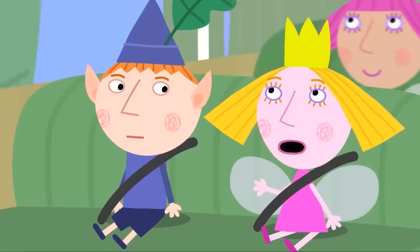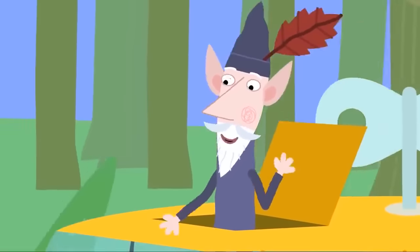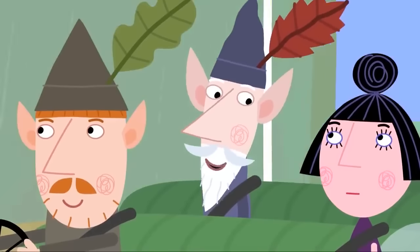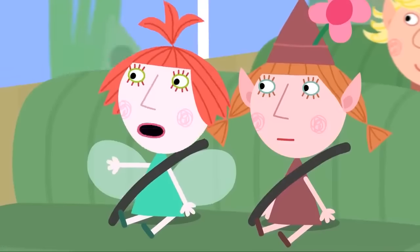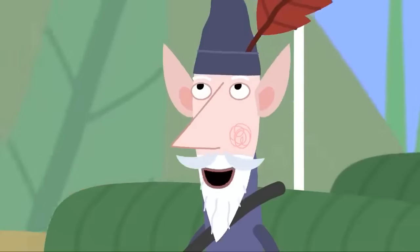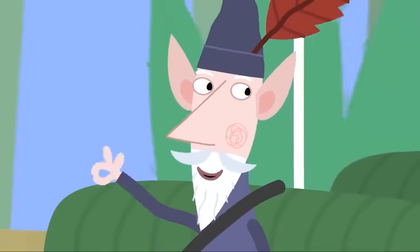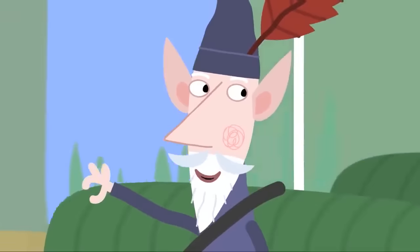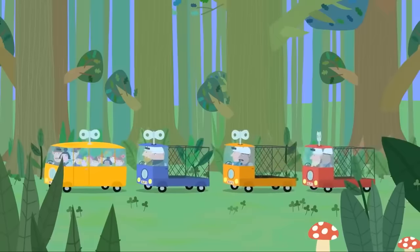What is the Great Elf Tower? Oh, it's a wondrous place. I've never heard of it. The Great Elf Tower gives us all the things we need to make toys. How does it do that? When big people have picnics in the Little Kingdom, they put plastic bottles, tin cans, and old papers into the Great Elf Tower. We're here!